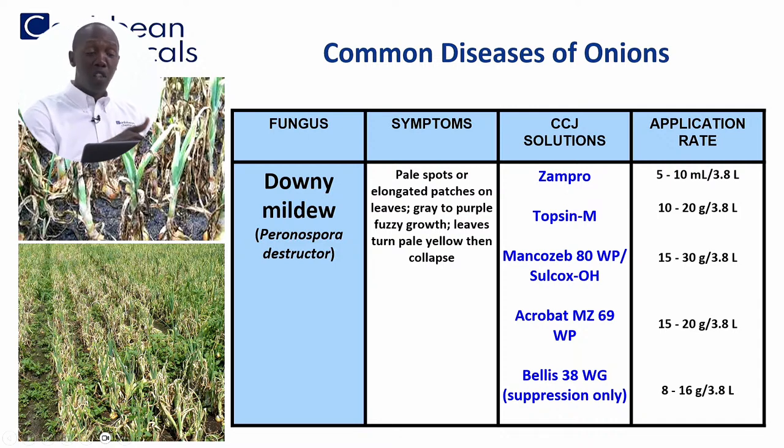Again, we're putting in Tilt, Acrobat, Bellis, Mancozeb, Zampro. Ideal solution. So we have this suite of products that, as I said earlier, you can literally go pick up at a farm store and just put them down as your crop insurance, as I mentioned earlier.